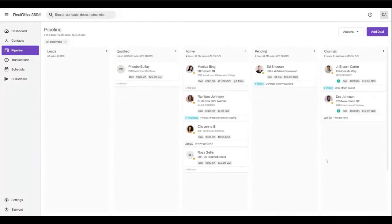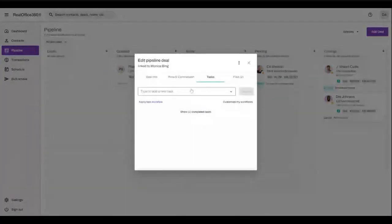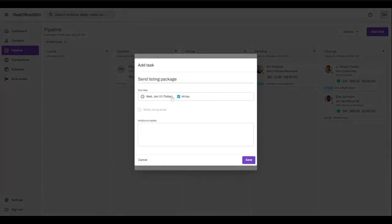She's an active listing. So let's show you here how we can simply add. Because she's an active listing, I have a specific checklist for this. Send a listing package, photo measurements and staging, put it on the MLS, open houses, right through to listing expiry. I can simply go, oh yeah, okay, I'm going to send the listing package, add that. You can do these one by one and schedule these tasks however you want.